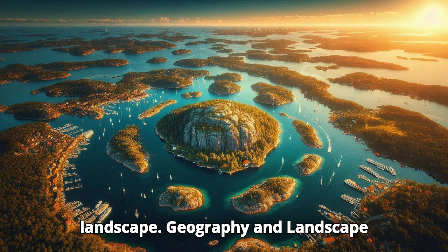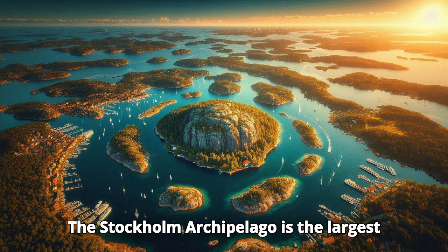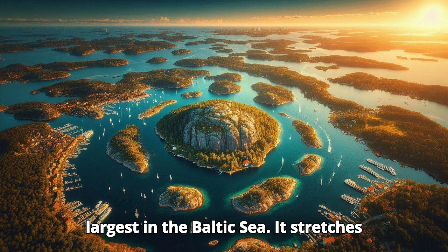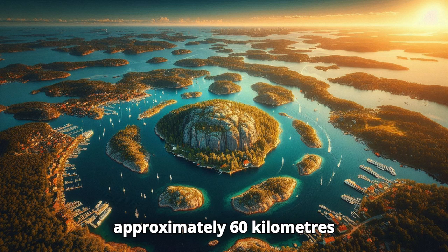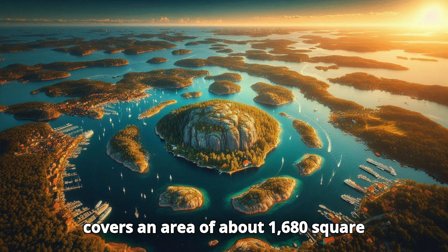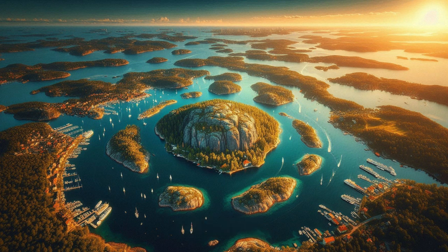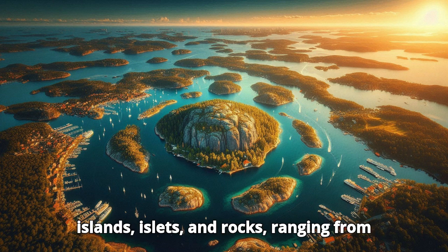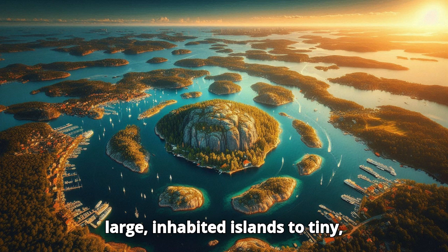Geography and landscape. The Stockholm Archipelago is the largest archipelago in Sweden and one of the largest in the Baltic Sea. It stretches approximately 60 kilometers, 37 miles, east of Stockholm and covers an area of about 1,680 square kilometers, 650 square miles. The archipelago consists of around 30,000 islands, islets, and rocks, ranging from large inhabited islands to tiny, uninhabited outcrops.